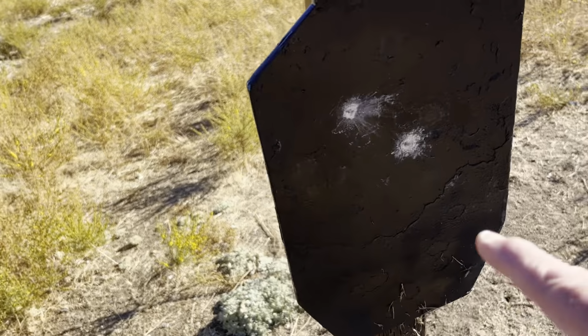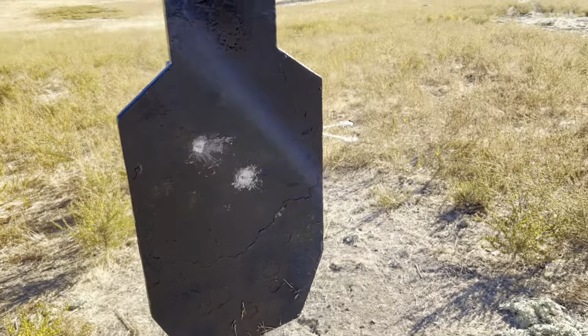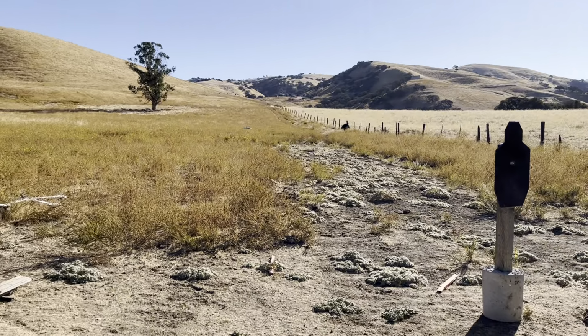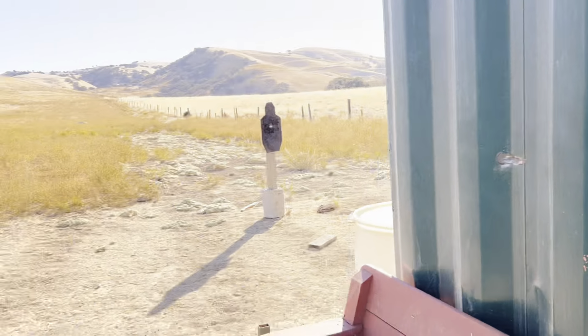These are good hits here because they're spread apart from each other. They're not going through the same hole. That's the tip of the day for Guns Unlimited. Get a chance to practice this. It's important. Yes, the targets aren't shooting back. The objective, though, is to conceal yourself using these walls.